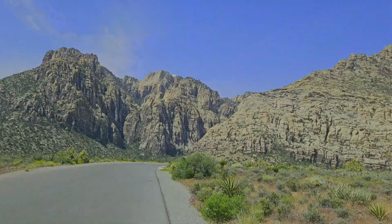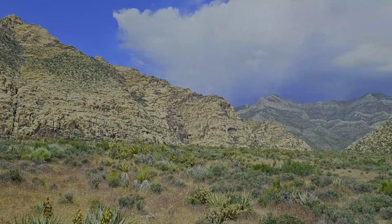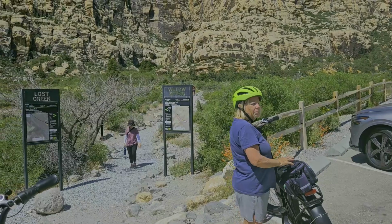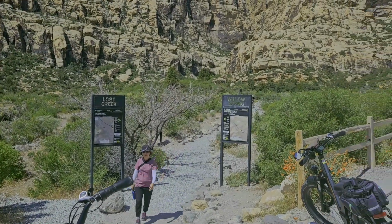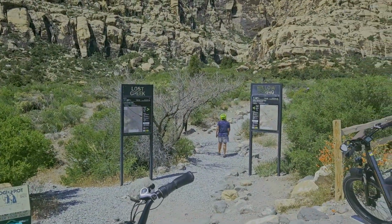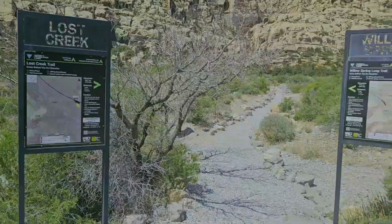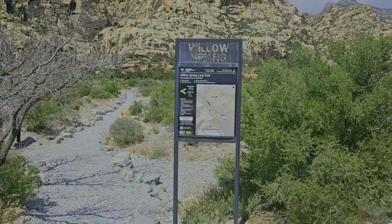Actually, there's a little bit of rumbling behind us. I said there was no chance of rain today, so we didn't bring our rain suits. Let's hope that's the case. The next stop on the Scenic Trail is Lost Creek Canyon and Willow Springs. The Lost Creek Loop Trail is a lot more doable. It's only 0.6 of a mile. And the Willow Springs Loop Trail is only 1.1 miles.